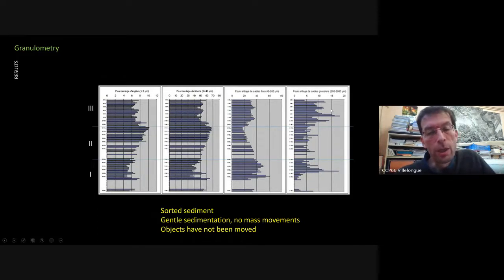So the interpretation of that is that the sedimentation is really calm, gentle, and there is almost no movement of objects that can be evidenced with this type of sedimentation, like displaced by a runoff or so on. It's really low-grade energy. So next slide, please.